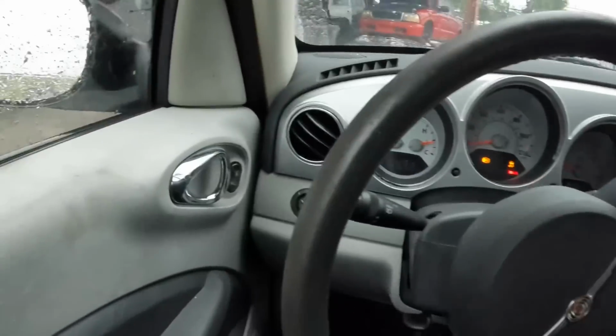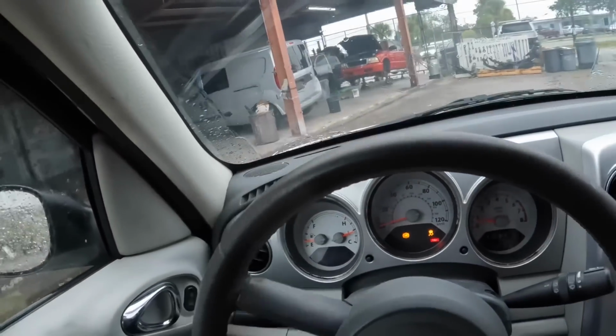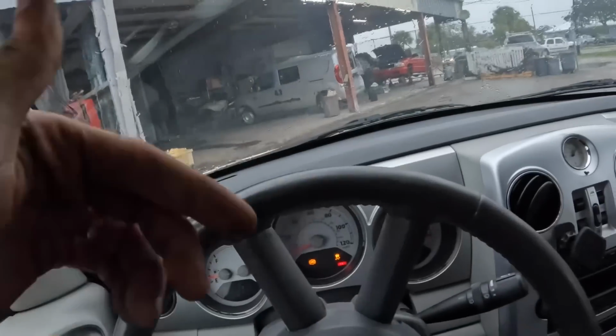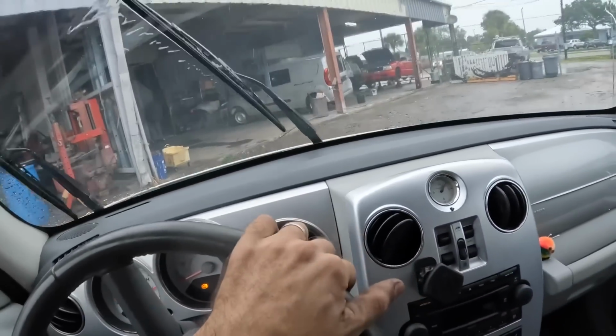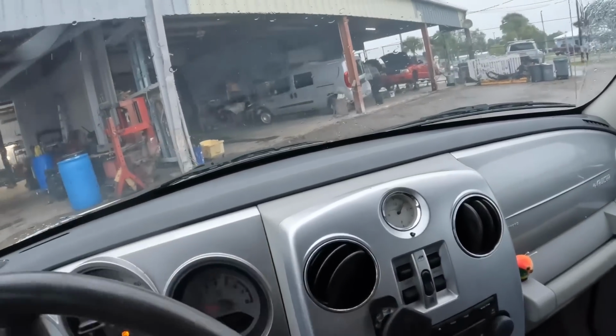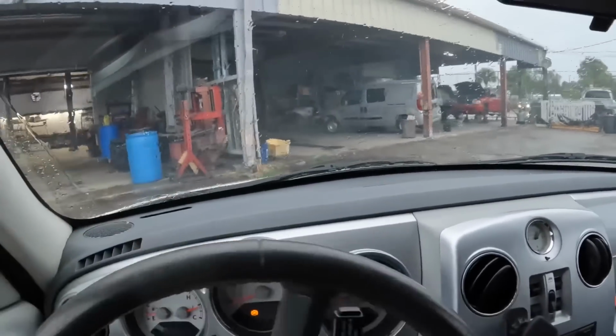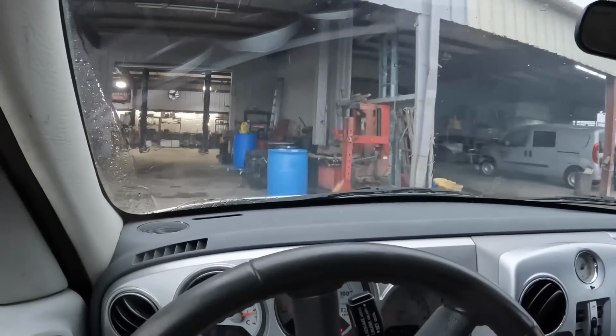I'm gonna go ahead and get this thing parked under my awning. We're hopping out. I'm nearly done for the day. The rain is not letting up, and I have accomplished all of my tasks, plus some bonus tasks. So we're gonna pull her in real quick. I'm gonna see what's going on with all that smoke shooting out from under the hood, and then I'm gonna go ahead and close this one out.